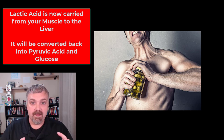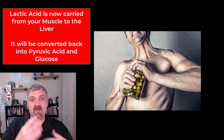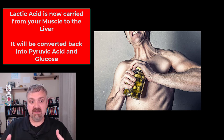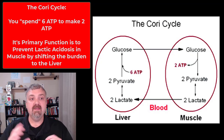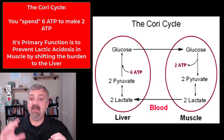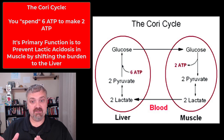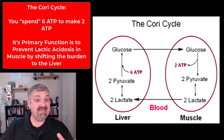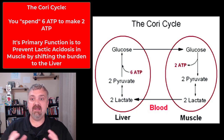So this removal of lactic acid from your muscle cells, sending it to your liver, where it can be reconverted to pyruvic acid and glucose, is called the Cori cycle. So let's go ahead and look at that. Cori, C-O-R-I. The Cori cycle, you'll notice there's quite a metabolic investment here. During glycolysis, we only generated 2 ATP in the muscles, and it's going to take 6 ATPs to actually turn that lactic acid, that lactate, back into glucose. So it seems like a pretty poor investment.